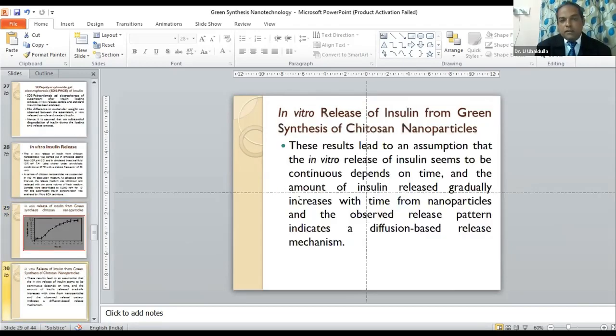So we observed that the results lead to the assumption that in vitro release of insulin seems to be continuous and dependent upon time. The amount of insulin released gradually increases with the time of nanoparticles, and the observed release pattern indicates a diffusion-based mechanism.